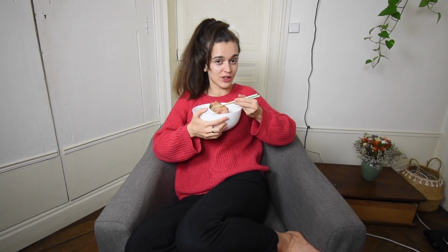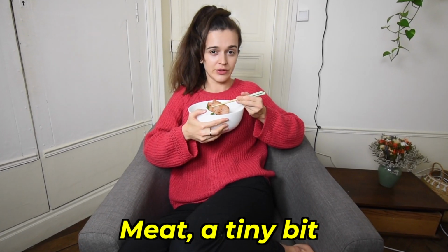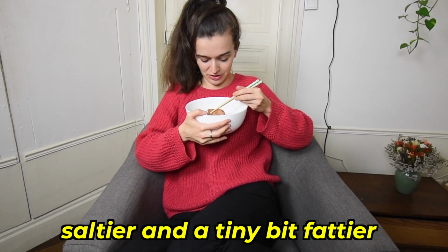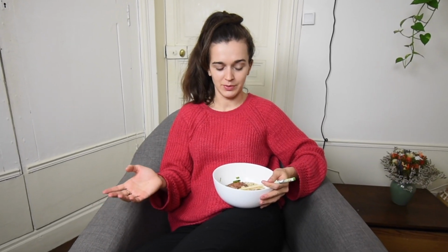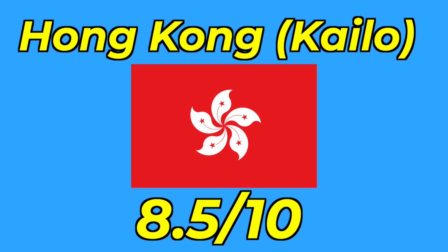If you have never tried spam before like me, it tastes like meat, a tiny bit saltier and a tiny bit fattier. And the green onions, they just add flavor to everything. So this one is a surprisingly good noodle recipe. I have to give this recipe an 8.5.